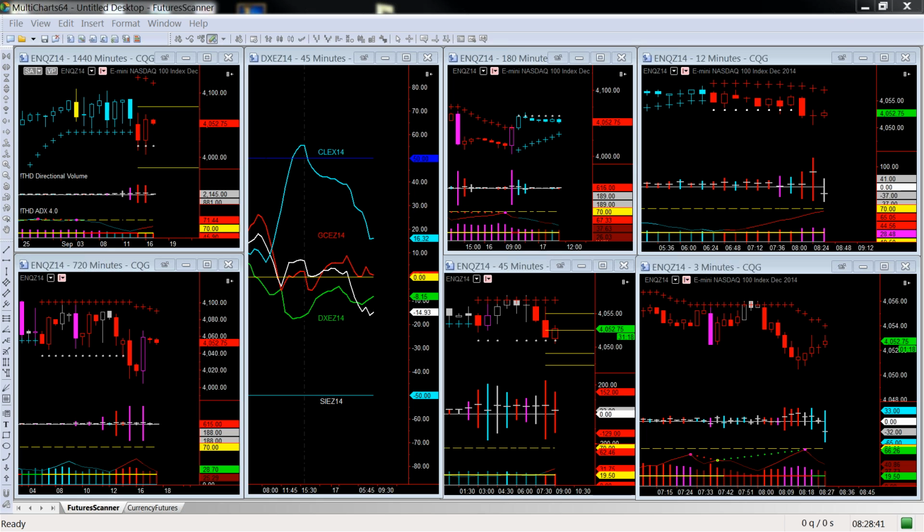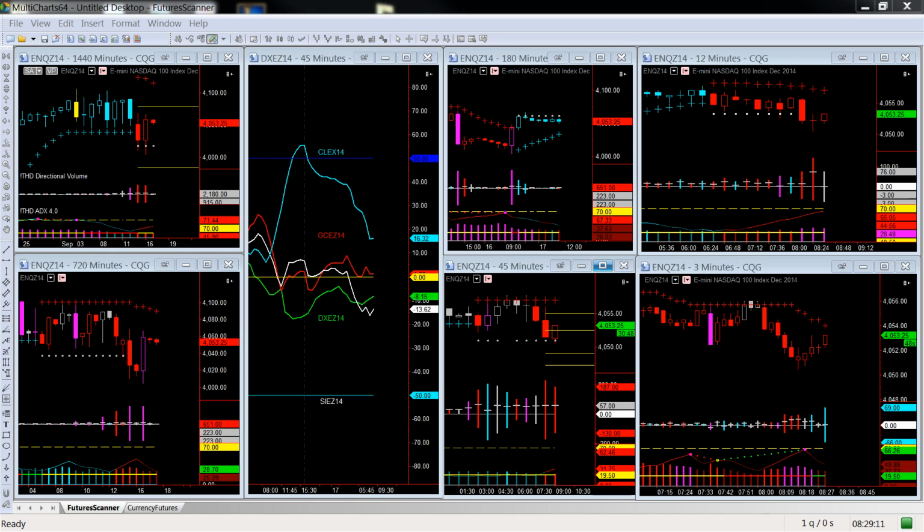Any questions on that? Why did I choose the 180? Because the 180 is a higher time frame, okay? You also have a magenta bar here that will probably push price down. You have a congestion dot that's probably going to push price down, okay? That's why I'm not relying on the smaller time frames in this case. Any questions on that?